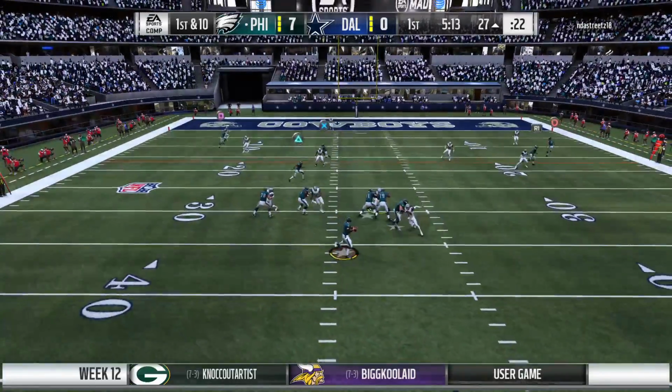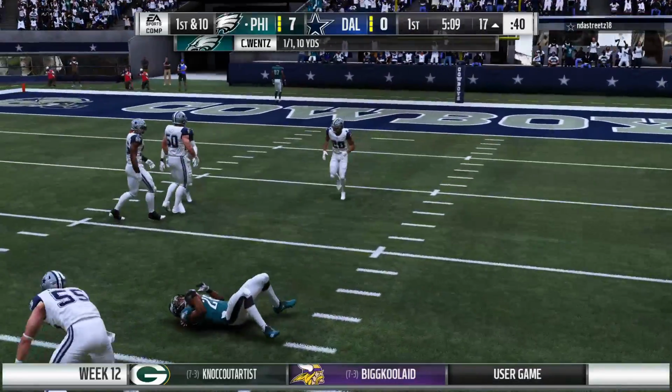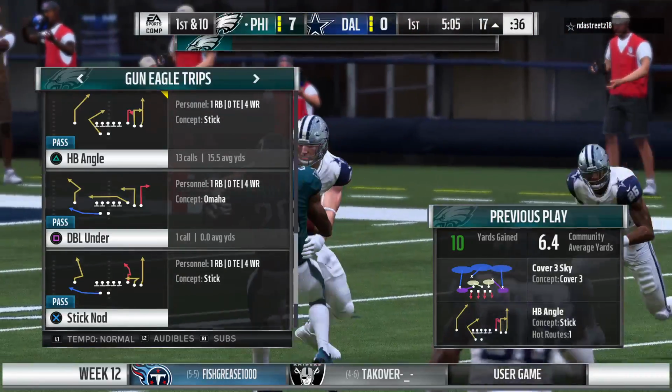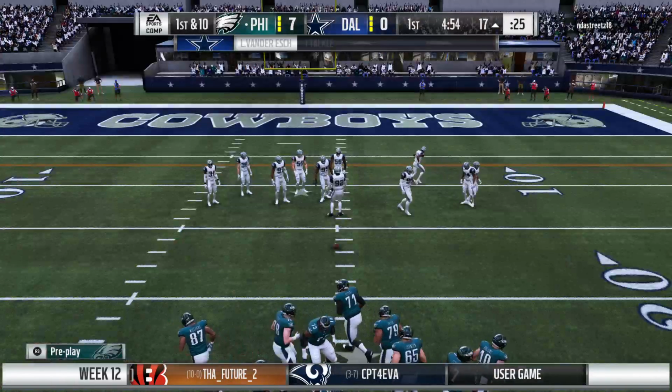Wentz now on first down. Completes it to Ajayi. And inside the 20 before he's brought down. 10 yards there to start the drive, and just enough by about the length of the football for a first down. Hang in there now.